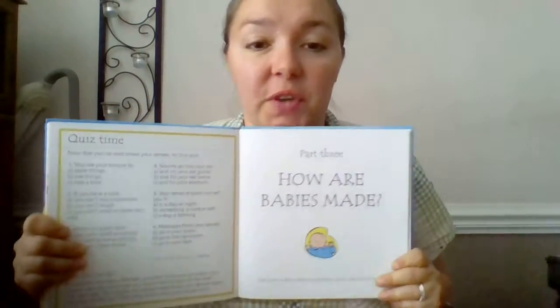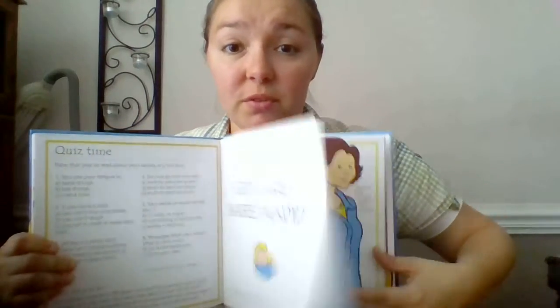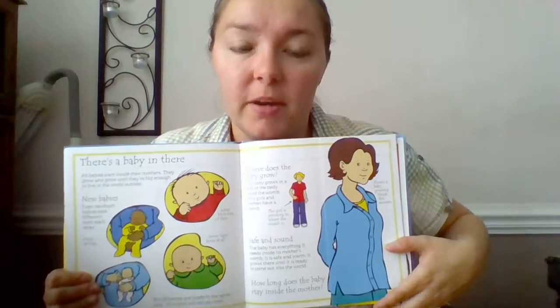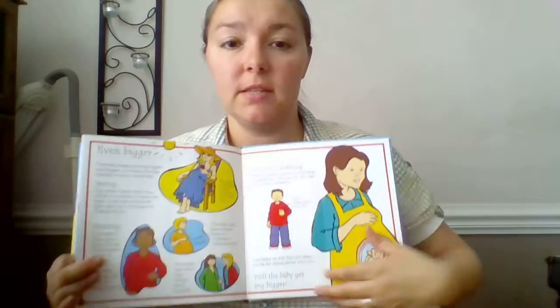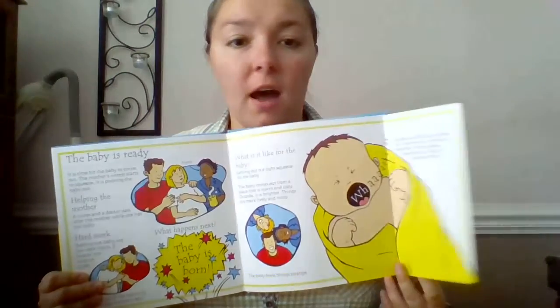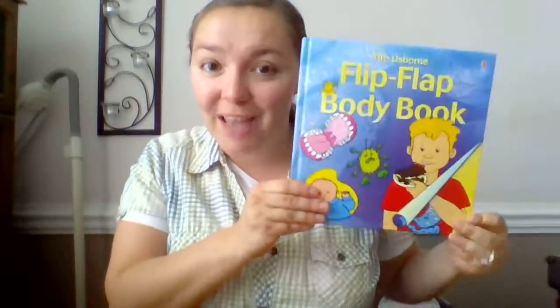But this is what I really want to show you guys. It's the section on how babies are made, and I actually read this to my 2-year-old son. He was getting close to turning 2 at the time that my daughter was born. So we went through and we read about how babies are made. And I was not embarrassed to talk about this stuff with him because this information is presented in a really easy way for kids to understand. Non-graphic. There's nothing inappropriate in the text about how babies are made at all. So you can feel safe talking about this with your kids. When they start asking those questions, I would use this as a quick answer guide.